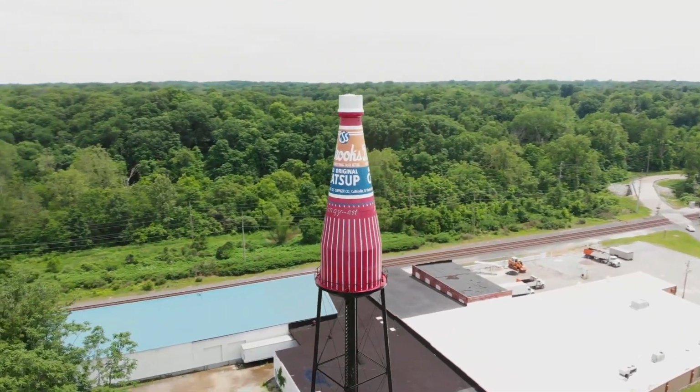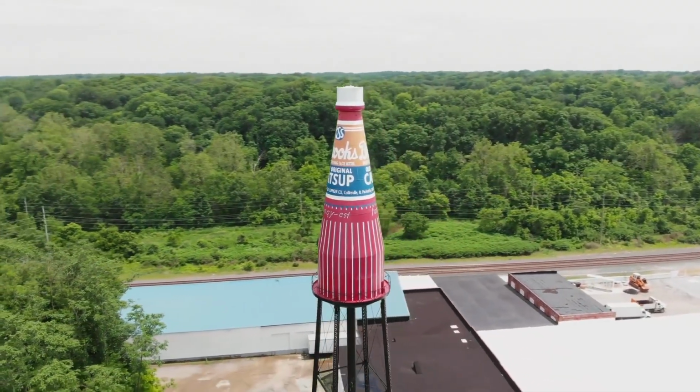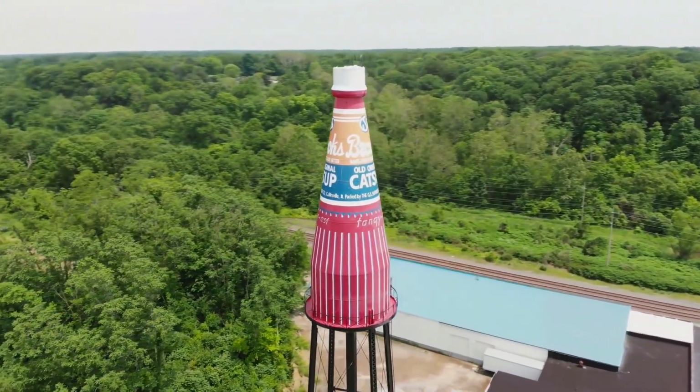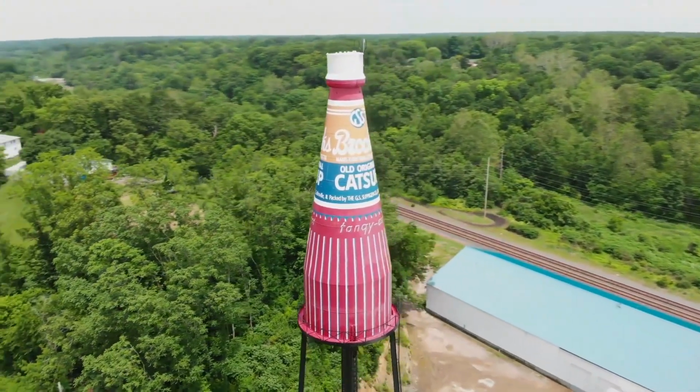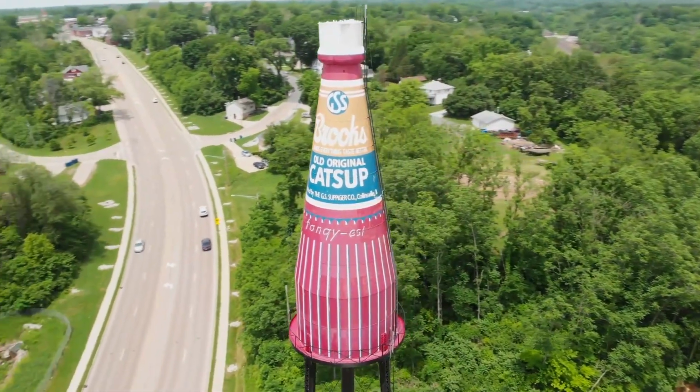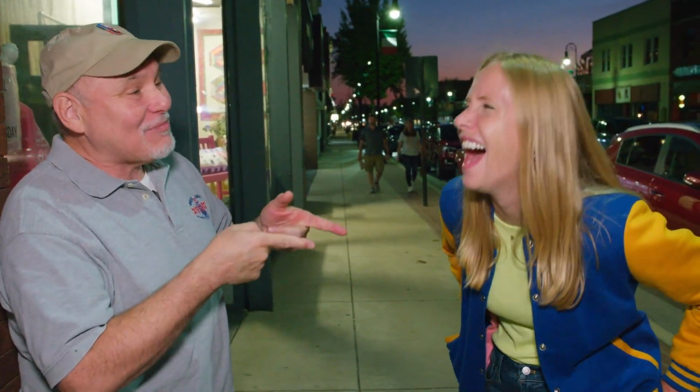How did you decide to save this roadside attraction? Well, in the 90s, there was talk of having it torn down. We formed a committee, raised a whole bunch of money, and saved it and restored it to its beautiful 1949 glory. You are Mr. Ketchup here in Collinsville. I am Mr. Ketchup here in Collinsville, but most people call me the Big Tomato, and I love it. Thanks for stopping by, and we'll catch up with you later.